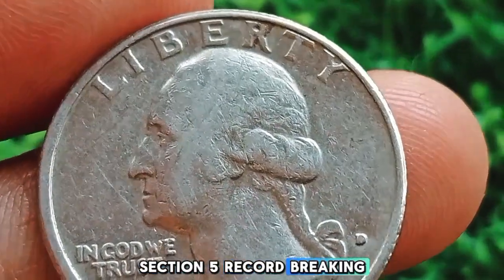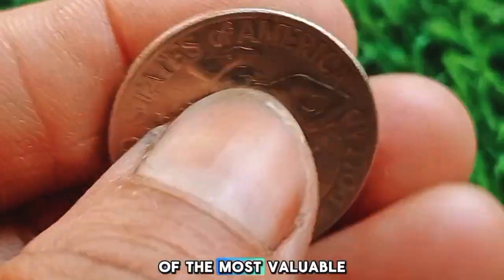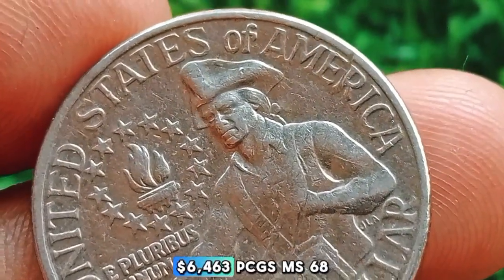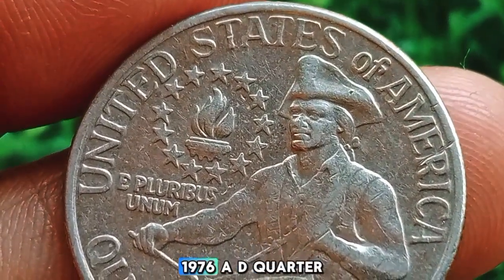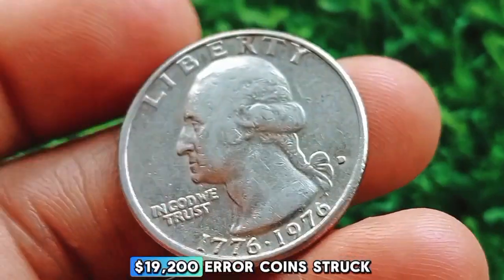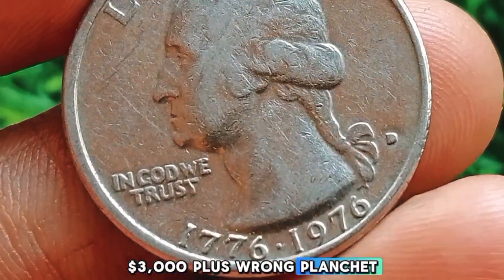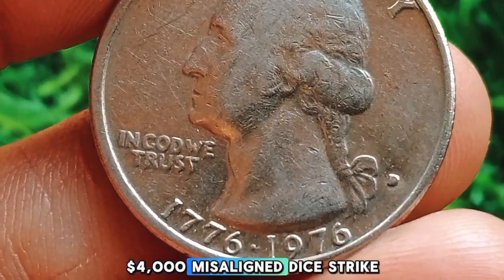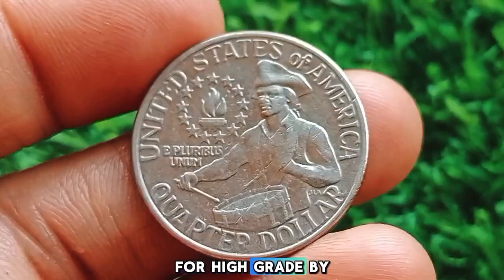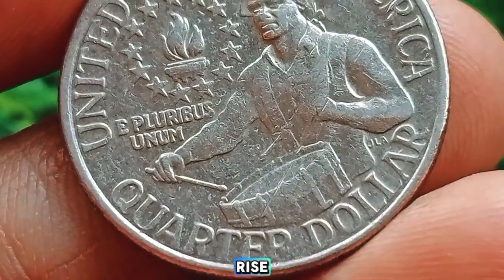Section 5. Record-breaking auctions and collector fever. Here's where it gets really exciting. Let's look at some of the most valuable 1976 AD Bicentennial quarters ever sold. $6,463, PCGS MS68 1976 AD quarter, no errors, just exceptional condition. $19,200, error coin struck on a silver-clad planchet. $3,000 plus, wrong planchet error coins. $4,000, misaligned die strike in near-perfect condition. These aren't just anomalies, collectors are actively hunting for high-grade bicentennial quarters. And as fewer mint condition examples remain, the value continues to rise.